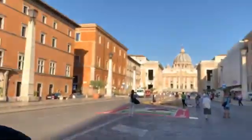So overnight on Via della Conciliazione, which is the street that leads to St. Peter's Basilica, artists come out from different towns all over the country and they decorate the street with flower art or sand art or sawdust art that's all colored, and they do these little mosaic looking things on the ground. So that happened last night. They worked all night and now they're all done except for a few, but I'm going to show them to you, so let's check them out.